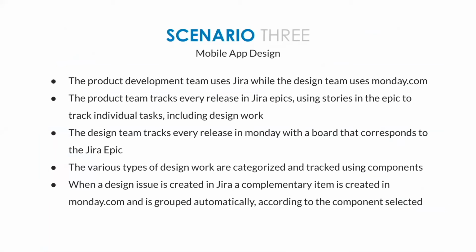In this last scenario, a product development team uses Jira to track their work, while the design team uses monday.com. The product team tracks every release in Jira using epics, and then they use stories within those epics to track individual tasks, including design work. The design team also tracks every release separately in Monday using a dedicated board corresponding to Jira epics. In Jira, the various types of design work are further categorized and tracked using components.